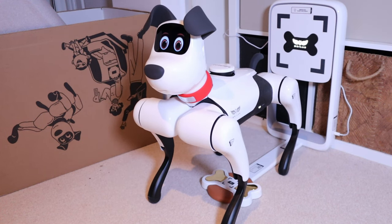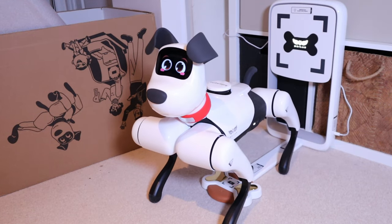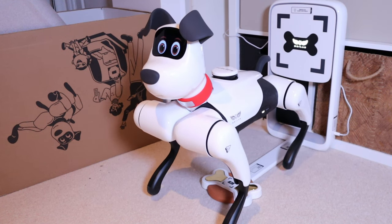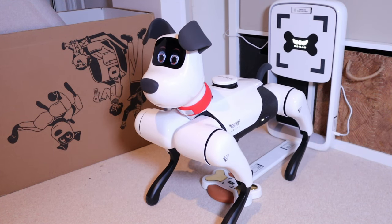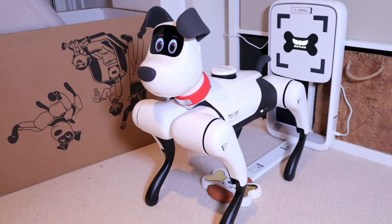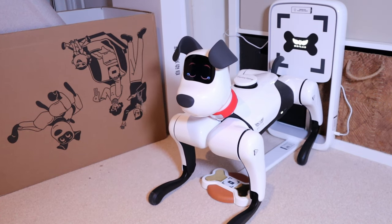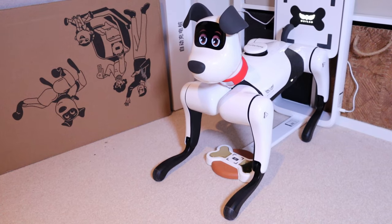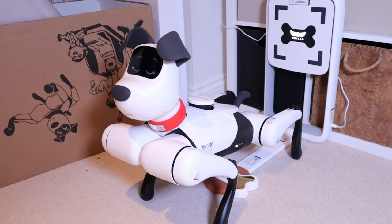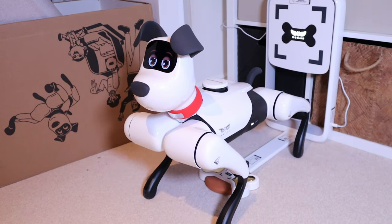And let's press dance. Okay, now shake tail. Very cool. And then stretch. Like a typical dog, let's do a bit of a switch, shall we? That's very good. Very dog-like, isn't it? Yeah, I remember my dog used to do that as well.